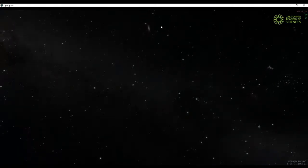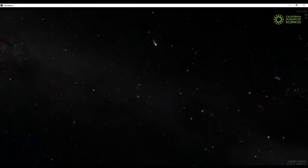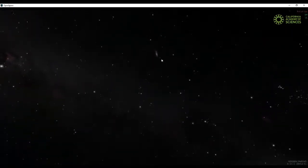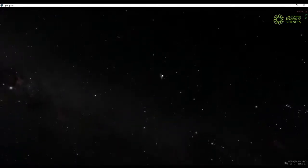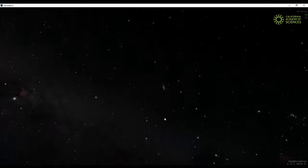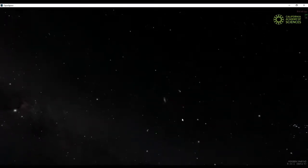Now imagine, one day, several billion years from today, this thing is going to look bigger. And that's because it's getting closer. That 2 million light years is shrinking. Over time, it's going to get larger and larger in the sky, and one day it's going to collide with our Milky Way.